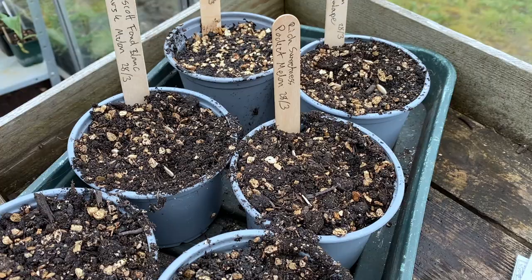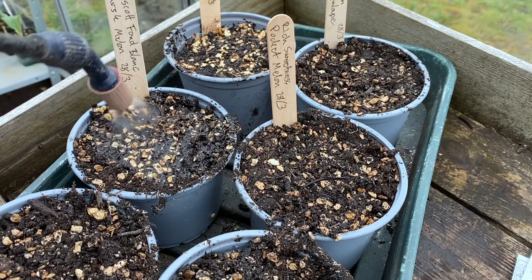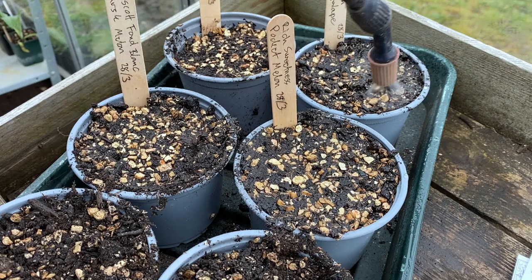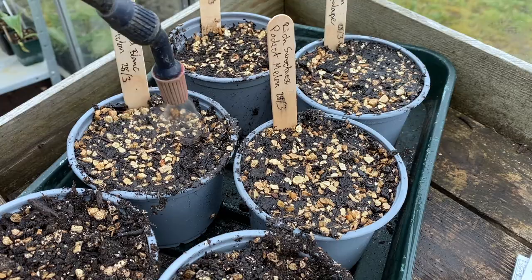So I've had several issues with them. I think partly, and quite a lot of them, I have overwatered. I'm aware that overwatering is an issue in this family, right? But I still manage to grow cucumbers and squash and everything, so I don't know why I find it so hard with melons. Maybe because they're just more sensitive to it.